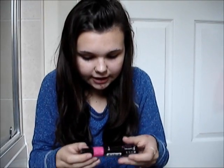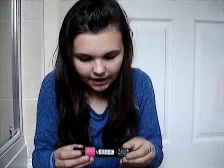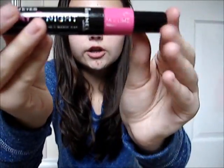Then I have the Glam Eyes Day to Night Mascara by Rimmel in black. I know it's black, but it doesn't say that. And it's got 2 different ends. It's got length and volume.